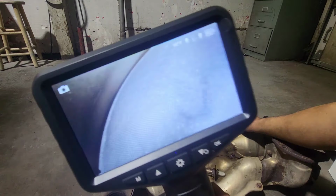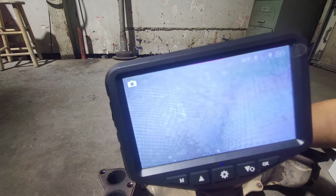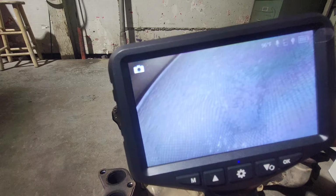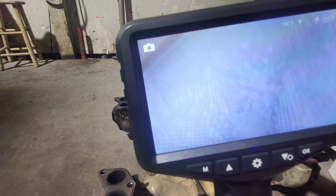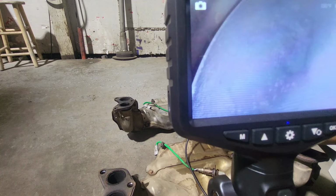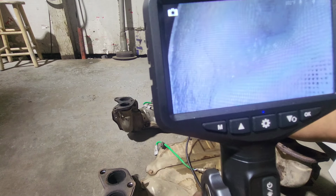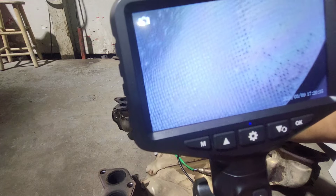Hopefully you guys can catch it, and you guys can see that's a bad catalytic converter. That right there, it's wavy. It's like a hole. It's making a hole because you guys can see this thing moves also. But right now, you guys can see how wavy it is. And then check out right there.